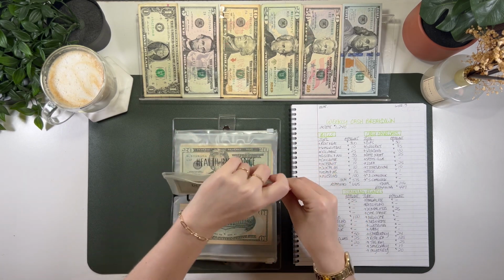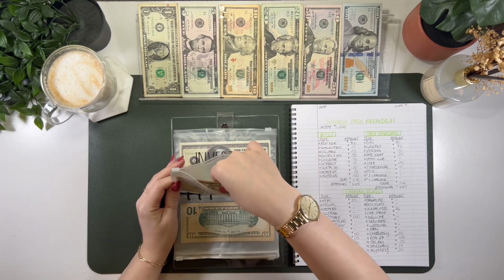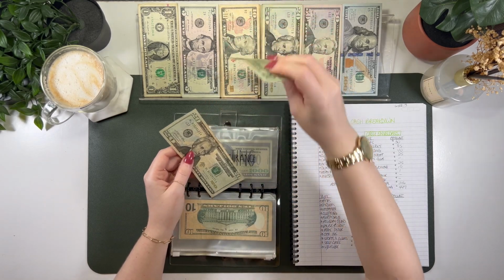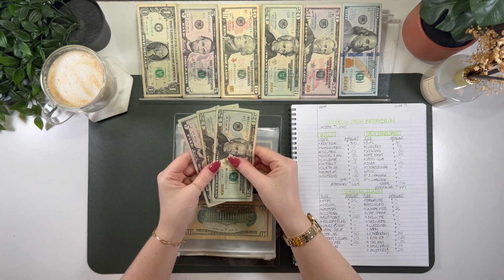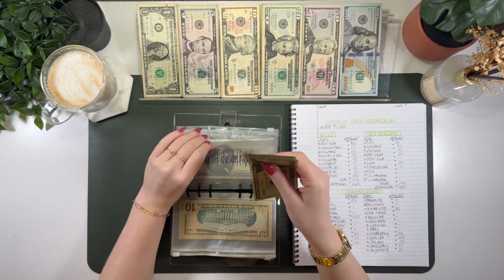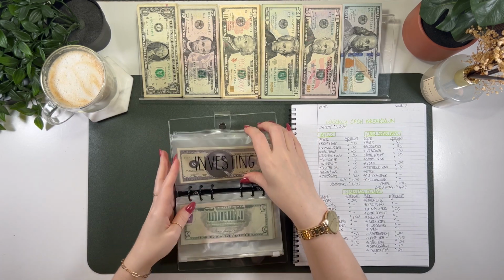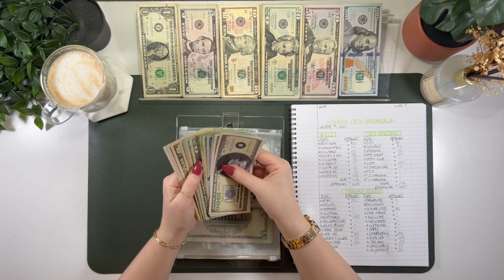In health insurance, I'm putting $15. So let me go ahead and do 25 instead. So we'll do a 20 and a 5, which brings health insurance to $45. In investing, I'm adding 100 to this. So I'm going to do some 20s.